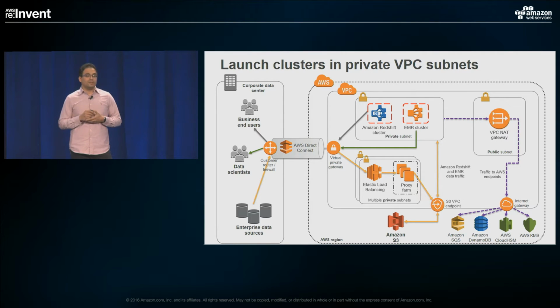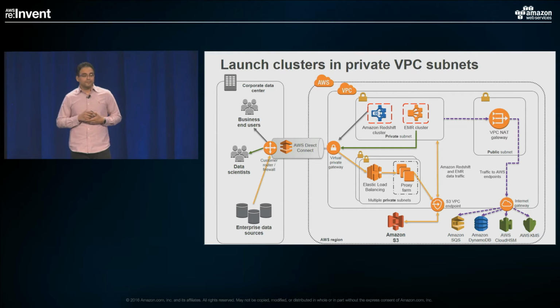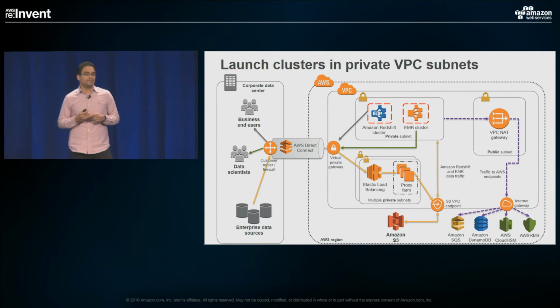So now let's talk about network traffic authorization. Network traffic authorization is about applying rules on inbound and outbound traffic. Those rules might be based on a specific IP address range or a specific network protocol or specific ports. And there are three mechanisms that you can use to define and enforce network traffic rules. First, you can use VPC security groups to protect your Redshift and EMR clusters.